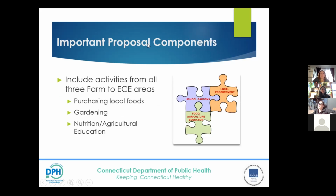Shannon talked about the important proposal components and really how a holistic Farm to ECE program is comprised of these 3 components on the side. Purchasing, so making sure you're purchasing local foods and providing them through meals, snacks, taste testing, etc. School gardens and other gardening experiences, and then educational opportunities. We want to make sure that we see that your proposal includes components of all 3.